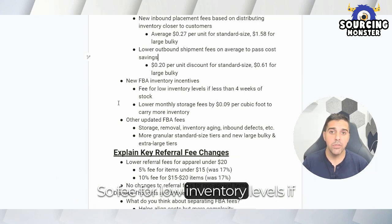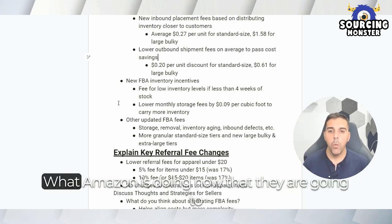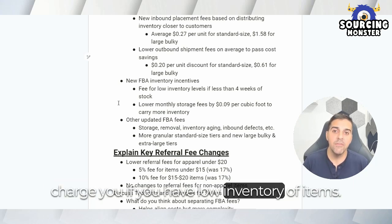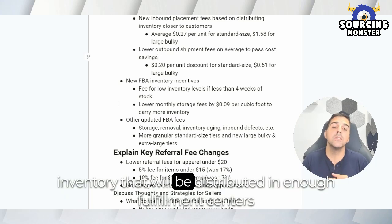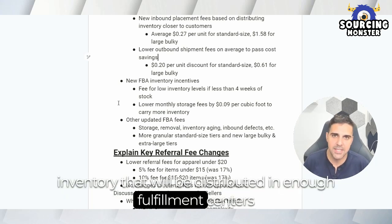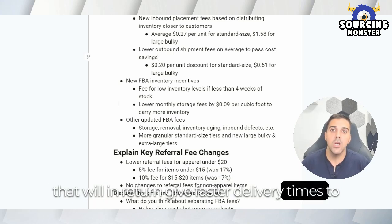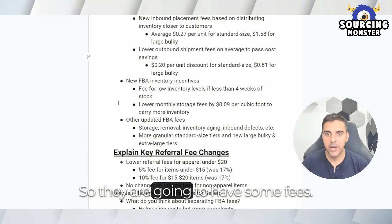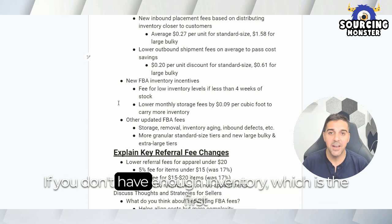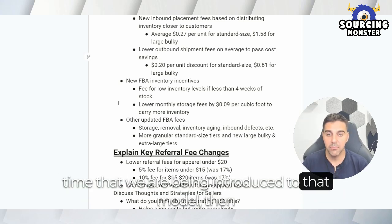New FBA inventory incentive: a fee for low inventory levels if you have less than 4 weeks of stock. This is also something new. Amazon is now going to charge you if you have low inventory of items. They want to make sure that you have enough inventory distributed in enough fulfillment centers that will in return give faster delivery times to the end customers of Amazon. So they are going to have some fees if you don't have enough inventory, which is the first time that we are being introduced to that model.